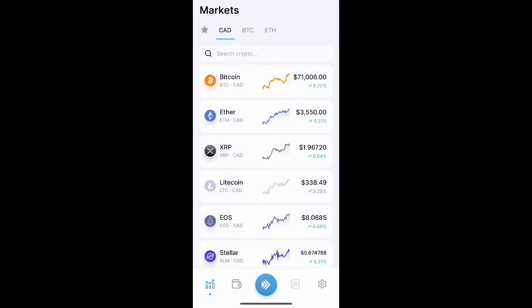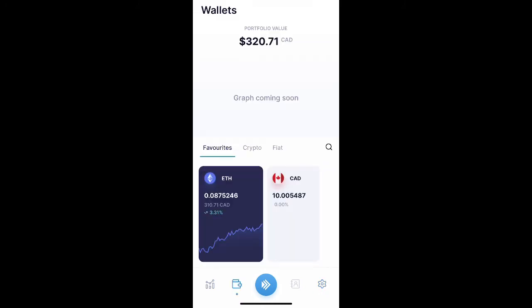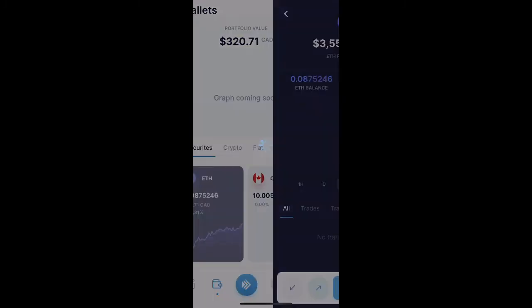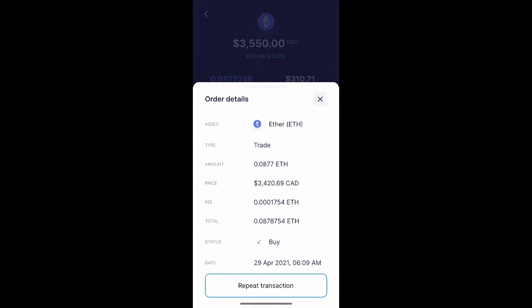So in Ndax, I haven't used this before. They did update their app, so hopefully things are a little bit better. I'll tap this, and oddly, transfer is grayed out. Invites is grayed out. What is going on here? Yeah, the settings are all still grayed out too. I can't do anything in this app. It's weird. There's my wallet. There's my ETH. I can see where I purchased it.